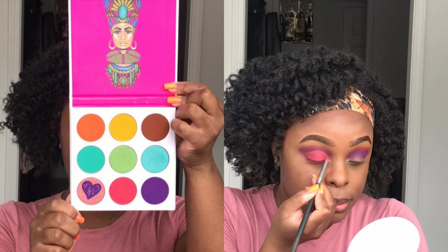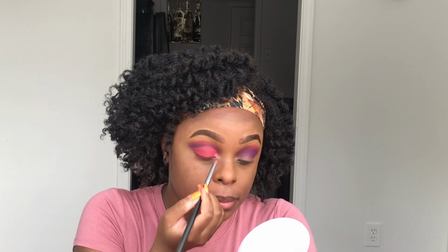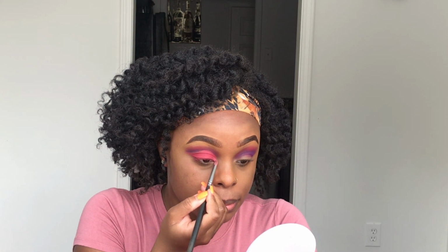So now to break up this little pink party that we got going on, I'm gonna go in with that light pink glittery color from the Zulu palette and add it to the inner corner of my lid.